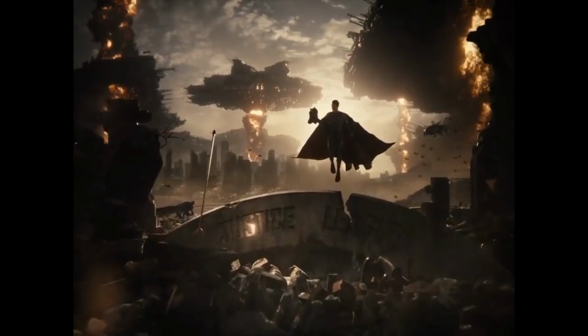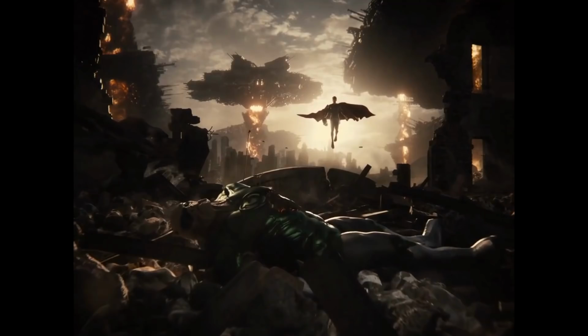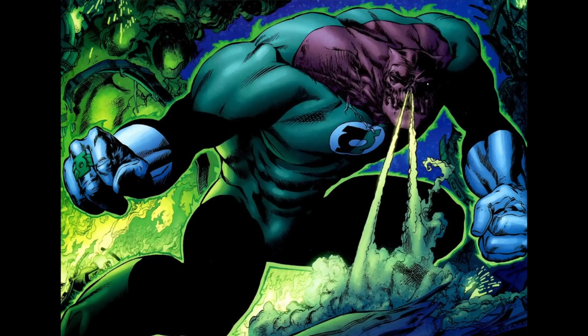We also see the arch of the Justice League headquarters, inspired by the Hall of Justice, their HQ from Super Friends. Here we can see Aquaman's trident, and also this green dead lantern looks like Kilowog.